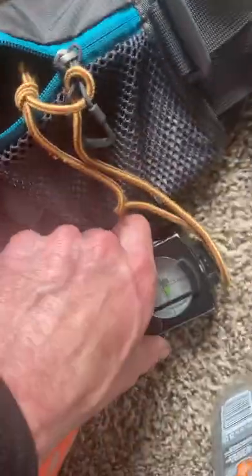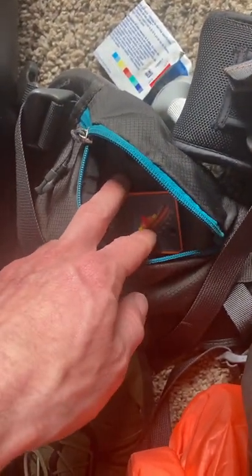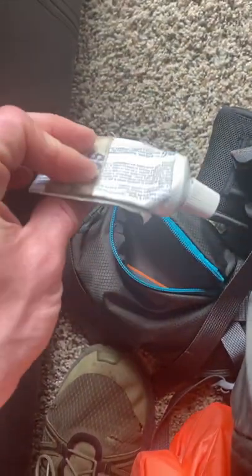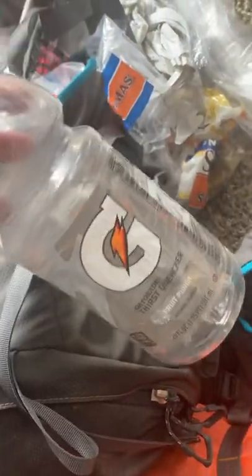In this right side hip pocket, I have a compass. Always good to have. In this left hip pocket, I have a slope angle measure. And I know it looks like toothpaste, but it is sunscreen that I loaded in there after washing it out. In this side pocket, I have my pair of binoculars. In this other side pocket, I have an empty bottle, which will be good use as a mini bathroom, if you will.